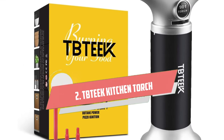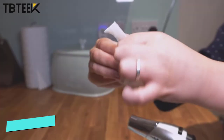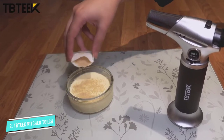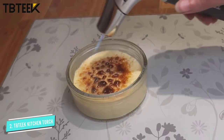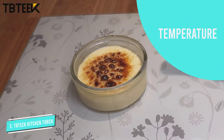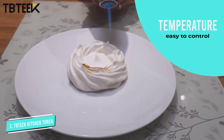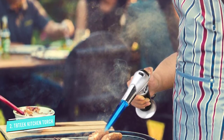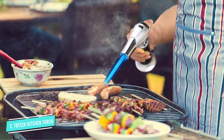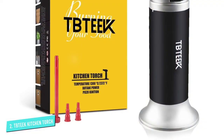Number 2. TBTEEK Kitchen Torch. A great functioning and incredibly reasonable kitchen torch, the TBTEEK has truly earned its spot on this list. The best part is that while it is less expensive, it does not compromise on its quality. Its design also has features, which includes a solid safety lock, which prevents any accidents from happening. It also optimizes on comfort, which is reflected in its ergonomic and sturdy grip. The handle is also constructed in a way that it angles your hand away from the flame during use.